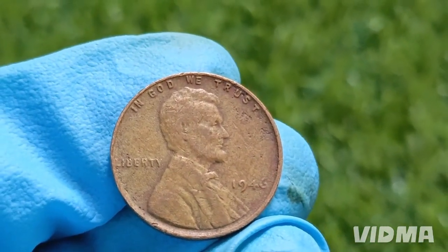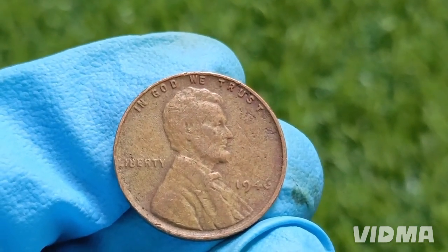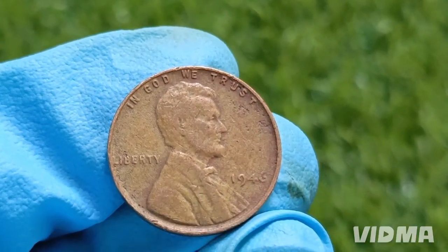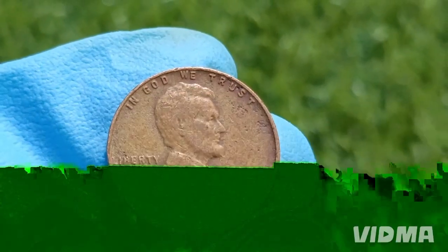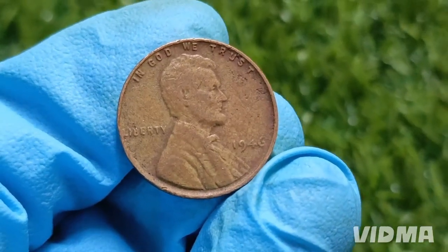Take a small magnet and see if the coin sticks. If it does, it's probably a regular steel cent. If it doesn't, you might have something very special. Next, weigh the coin. A standard steel 1943 penny weighs about 2.7 grams.